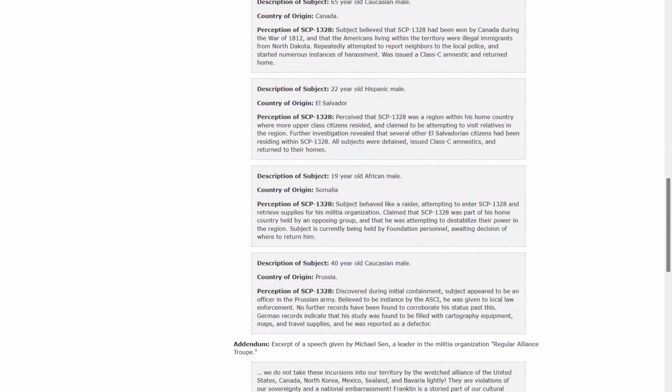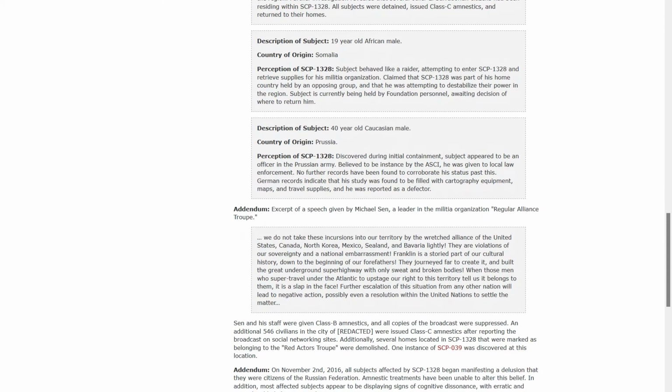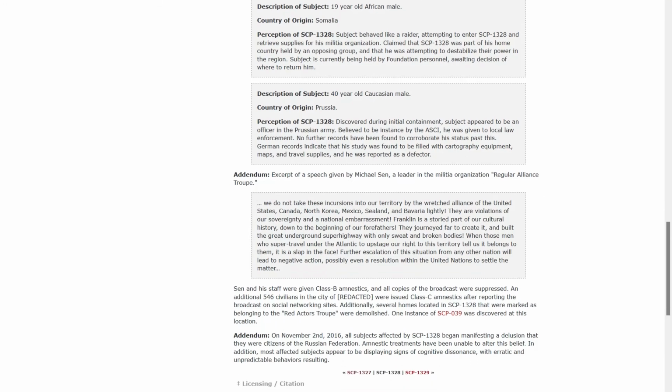22-year-old Hispanic male from El Salvador. Was perceived that it was a region within his home country where more upper-class citizens resided and claimed to be attempting to visit relatives in the region. Further investigation revealed that several other El Salvadorian citizens had been residing within 1328. All of them were detained, given Class C amnestics, and sent home. 19-year-old African male from Somalia behaved like a raider, was trying to receive supplies for his militia, claimed it was part of his home country held by an opposing group, and that he was attempting to destabilize their power in the region. Currently being held by the Foundation and awaiting decision for where to return him.